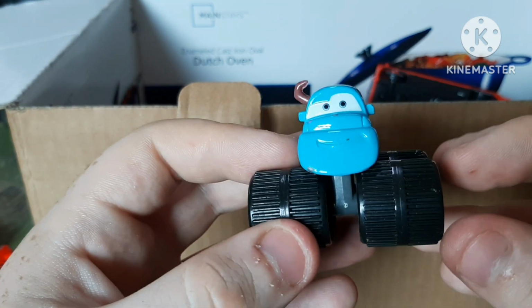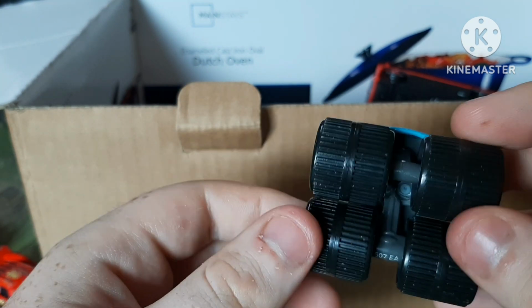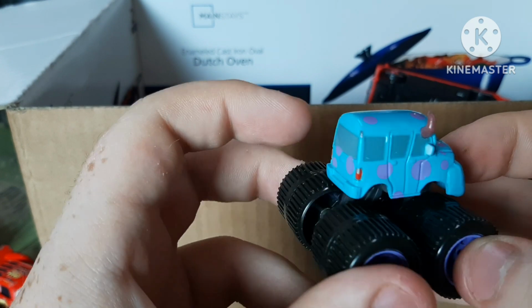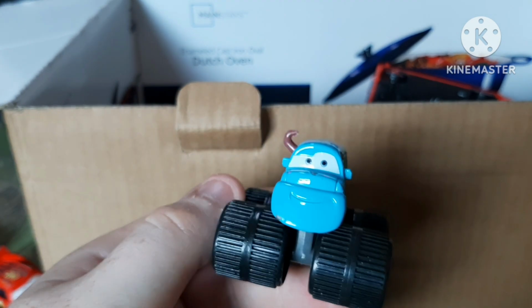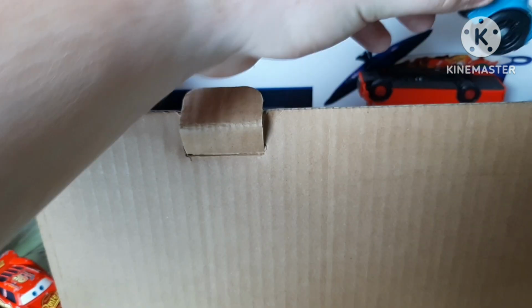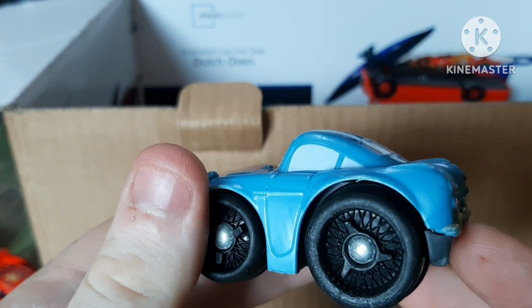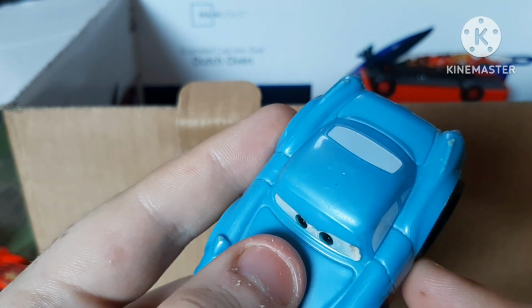We got a Sully. He's missing one of his horns, but it's Sully. Wow. I wonder if Mike is in here. Let me get this out of the way. Excuse me. And we got a chibi looking tiny Finn McMissile. Ew.